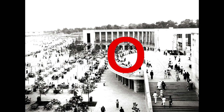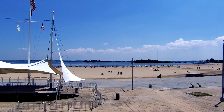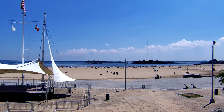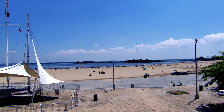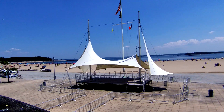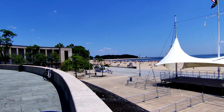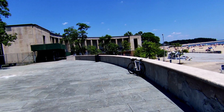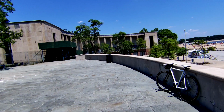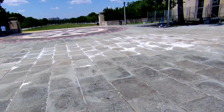Right now, we're right about here, on the pavilion, overlooking the beach, which would be on the left side of this photo. From here, you can see the boardwalk, and the sand, and the water. And there's my bike. But let's get back to the design we saw when we first came in.